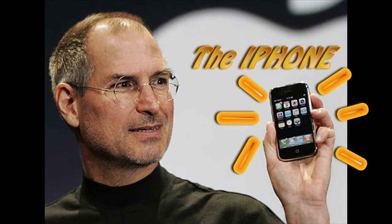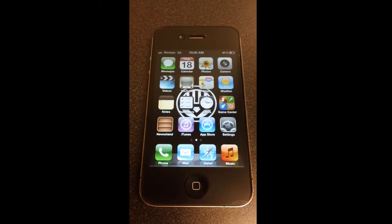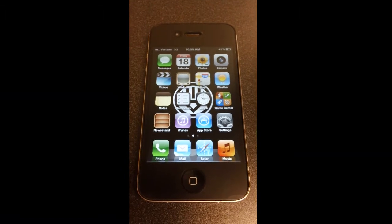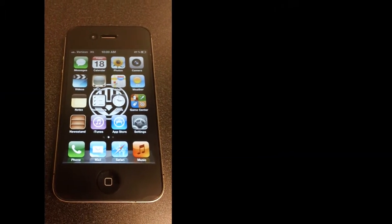In January 2007, Steve Jobs announced the first iPhone at the Macworld Expo. The first iPhones were released June 29, 2007, concurrent with the release of iOS 1, which at the time was known as iPhone OS. Each year has brought a revision of the iPhone as well as a new version of iOS. Which brings us to Apple's newest phone, the iPhone 4S. While more of a revision than an actual new phone, it does contain a number of hardware upgrades which make it superior to the iPhone 4.